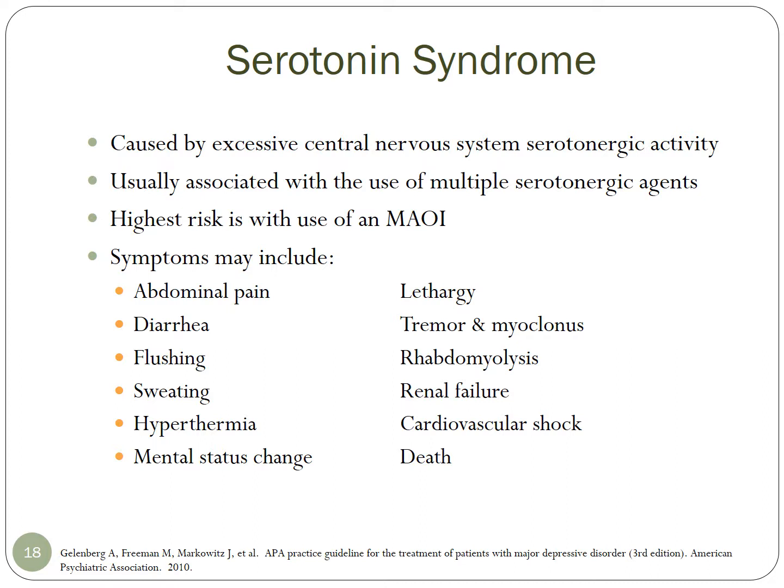As mentioned, serotonin syndrome is caused by excessive central nervous system serotonergic activity, and it's usually associated with the use of multiple serotonergic agents. However, it can occur with one agent alone. And then I also said that the highest risk is with use of a monoamine oxidase inhibitor, although it could happen with anything like an SSRI or an SNRI.